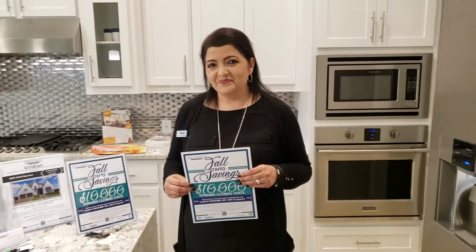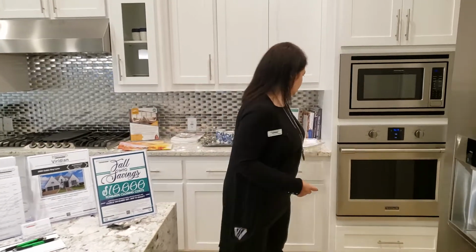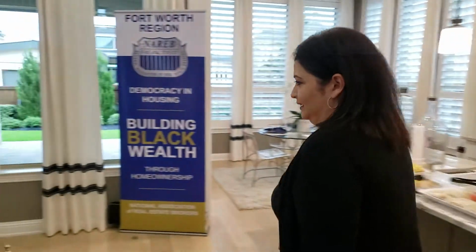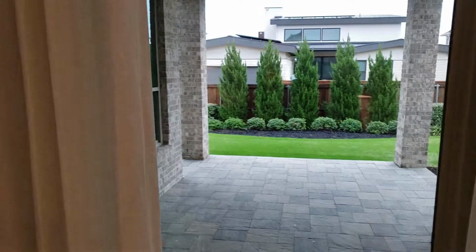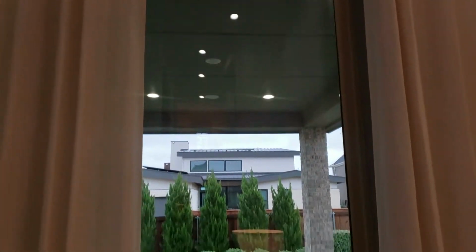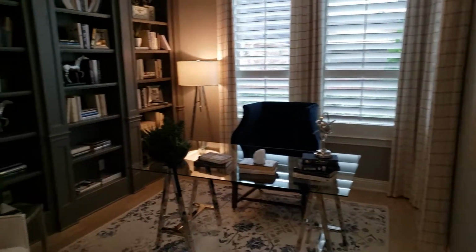Can we go to the master? I know that's what everybody's waiting on. Let's go this way. This is something standard that Highland does. We like to have tall windows. Look at all that natural light. It doesn't even look like a window. This is beautiful. Take advantage of the view from the back. This is beautiful.